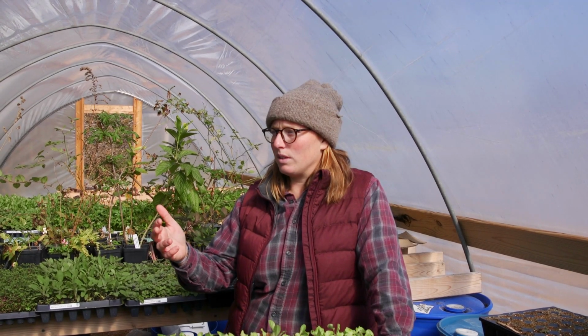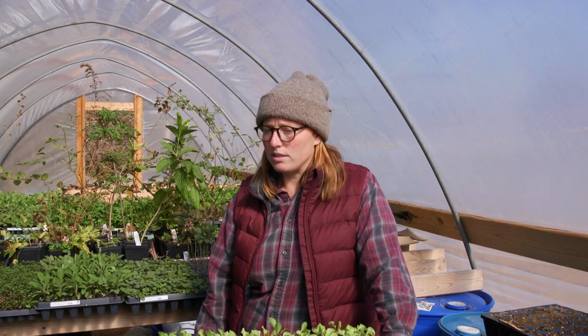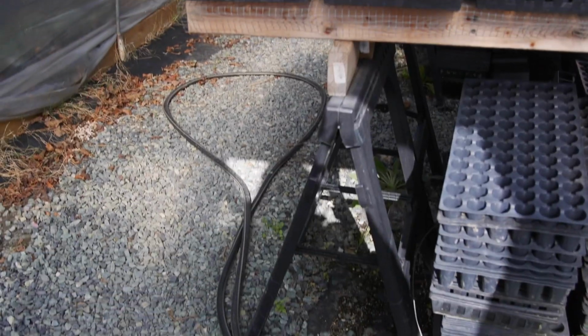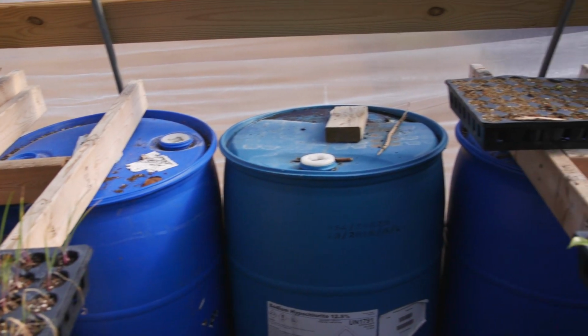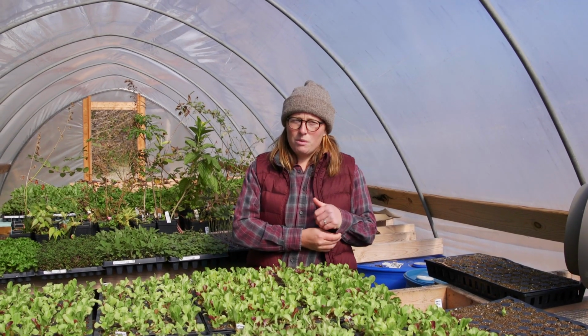This was a really quick build, and it's been really effective. We have these mobile benches that let you pick up a whole bunch of trays all at once, which is great. Sawhorse on one end, and then we have these barrels filled with water for a bit of a heat sink, passive solar heating throughout the winter, which is amazing.